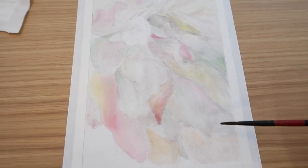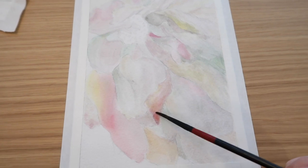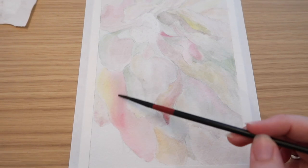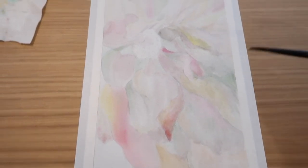Overall though, I'm happy with the combination of green and pink and a tiny bit of yellow. As you can see, the dark parts and very bright parts stand out a bit too much, so I'll change that for the final version.